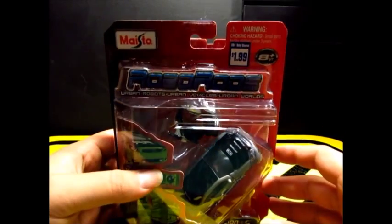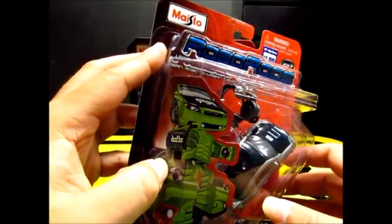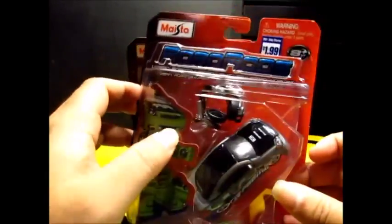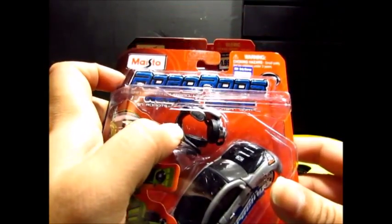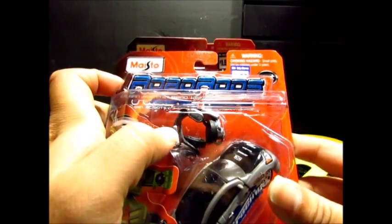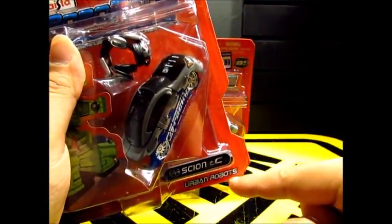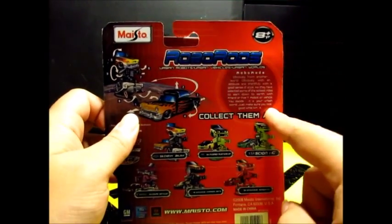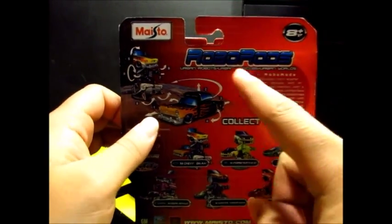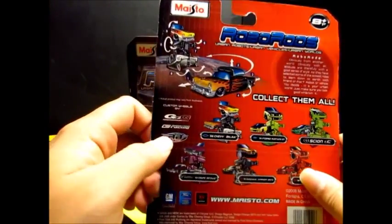Okay, let's talk about the RoboRods' packaging. They have their logo up here, and a picture of the car in its robot form with the car in the background. It doesn't match the color of the car because there are color variations. It comes with an accessory for the robot, which in this one is headphones. There's a little Zion logo, Urban Robots, because these are supposed to be urban. Anyways, in the back, a story about the robots, the name of the robots, blah, blah, blah, brand, crappy instructions.